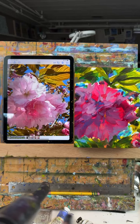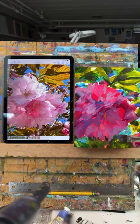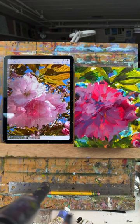Now I'm going to come down around and try and finish up little bits of the edge down here and at the top. That'll give it a little bit more depth that I think I'm not seeing yet.